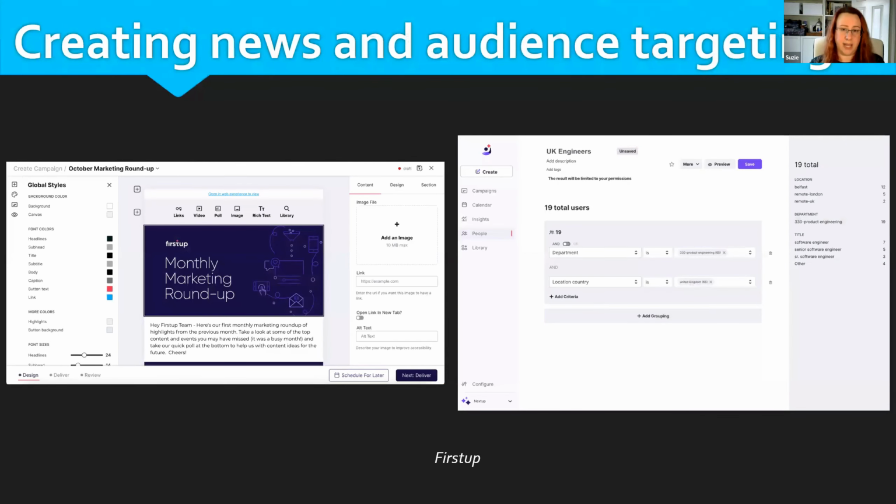So every product has some form of news creation process. Some of them, like First Up, include sophisticated page creation capabilities, while other tools take a simpler approach. As I've already mentioned, this is one area where we've seen different approaches using generative AI as well. And in our reviews, we've highlighted the different page building experiences between the different products.